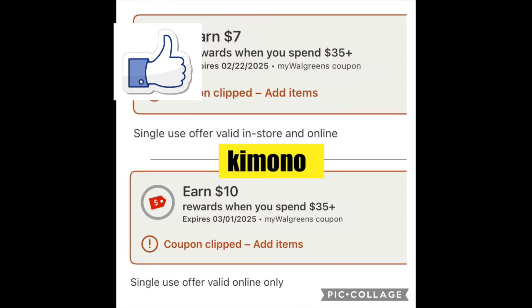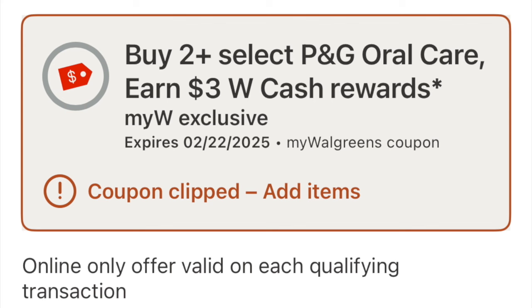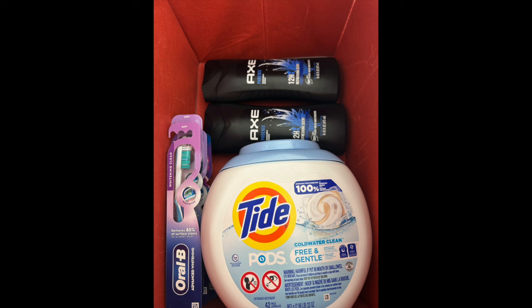So the first deal is a curbside, which means I ordered this through the Walgreens app. I did it on a desktop computer and I have both boosters loaded, a 7 back when you spend 35 and the 10 back when you spend 35. I wanted to use both of these this week because it is such a unique thing when these two stack, and I actually got a triple stack working, which is unheard of lately. This one also, the 2 back or 3 back when you buy 2 dental care products, I also got that. So altogether, I got $20 of Walgreens cash, and yes, it did work out for me. And I will show you guys the clip at the end with the amount of Walgreens cash that I got on my account.